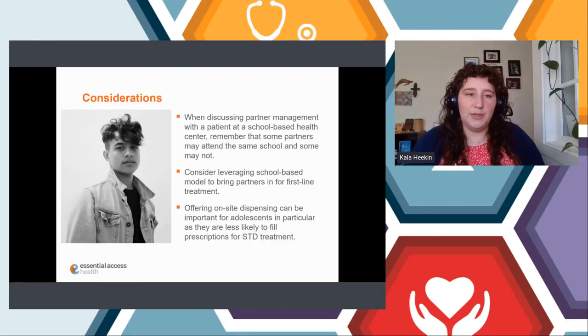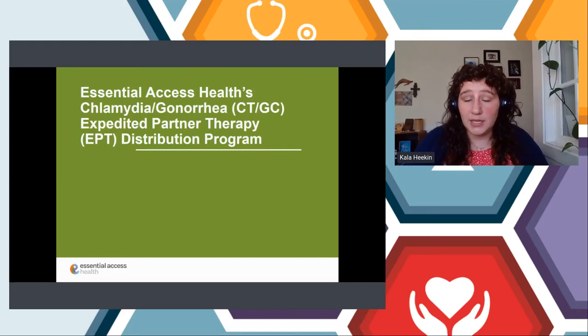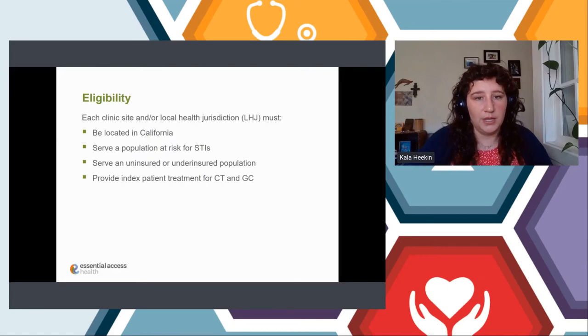Now that I've gone into a bit of an example about how this could look at a school-based health center, I want to share a little bit more about Essential Access Health's chlamydia and gonorrhea EPT distribution program, which supplies chlamydia and gonorrhea medication to eligible clinic sites and local health jurisdictions free of charge. So our EPT distribution program requires that clinic sites be located in California and serve a population at risk for STIs who is uninsured or underinsured or otherwise cannot access expedited partner therapy. And one big piece is that they provide index patient treatment for chlamydia and gonorrhea already.